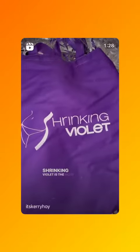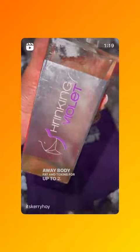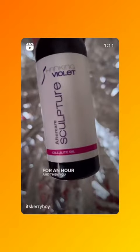Shrinking Violet is the most amazing inch loss wrap. It has got clinical trials and it's proven that you can take away body fat and toxins for up to 2.5%. Here in the pack, you get a body wrap, you get your foils to keep you warm, which is what you lay in for an hour, and then you can buy your oils separately, which are for your buttocks and your stomach. These are beautiful.